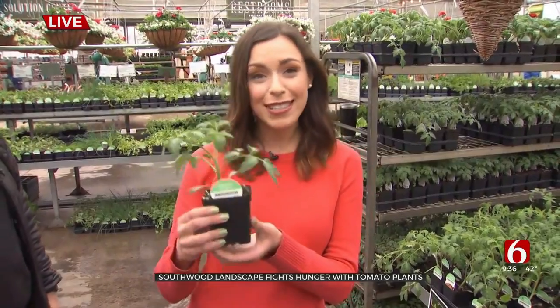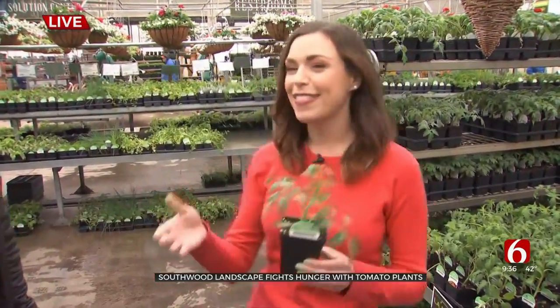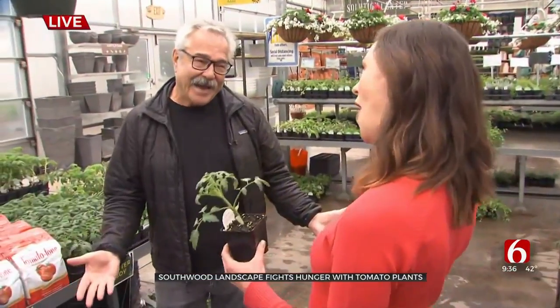Good morning. Good morning. We're surrounded by rows and rows of tomato plants like this one for their biggest fundraiser of the year. And I picked out one called Celebrity because we're back with the one and only Paul James, the gardener guy. Oh, hey, you're so kind. It's only fitting.